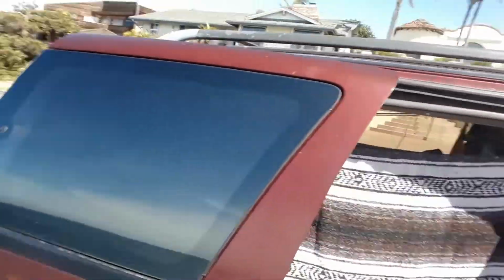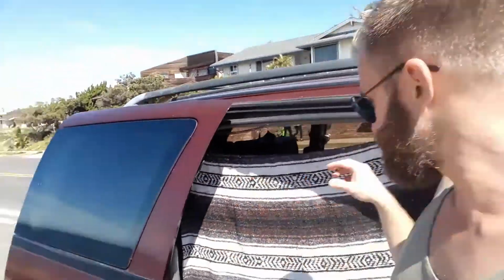So the first thing, I'll just show you right inside here. This is the makeshift curtain when I'm just parked and you want the door open, let the breeze in. This is just kind of a divider and says, hey, someone's living in here. A lot of people come up and ask you about it. A lot of people are very interested in the lifestyle. So it's kind of cool to see people come up and ask questions and say, yo, that's awesome, I want to do it myself and stuff like that.